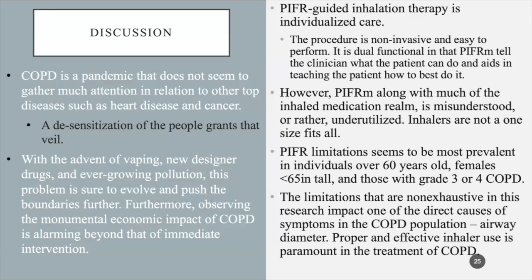So with the advent of vaping, new designer drugs that are probably going into these vaping things, the ever-growing pollution that we continue to find ourselves in, pollen and that type of thing, this problem is sure to evolve, as we see with the growth to 200 million patients by 2050, I believe is what it was. This monumental economic impact of COPD is alarming beyond that of immediate intervention. I mean, it has to be long term here.